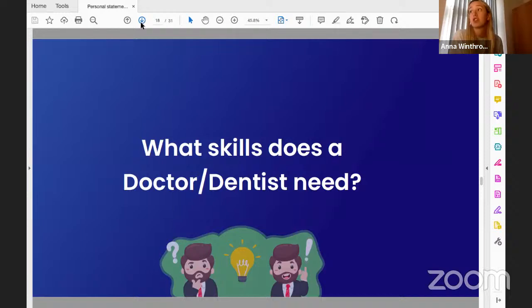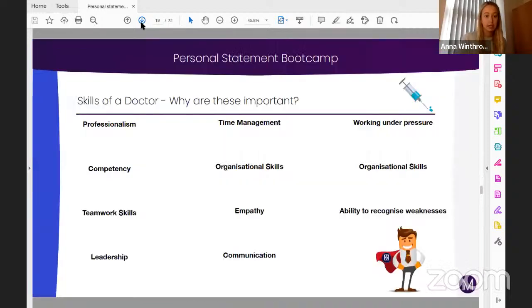Communication, timekeeping, patience, hand-eye coordination, resilience, compassion, manual dexterity, determination, empathy, teamwork, mentally strong, listening, problem solving, how to handle problems fast, the core values of the NHS, commitment, prioritising, integrity. Lovely, you're all coming up with really great ideas.